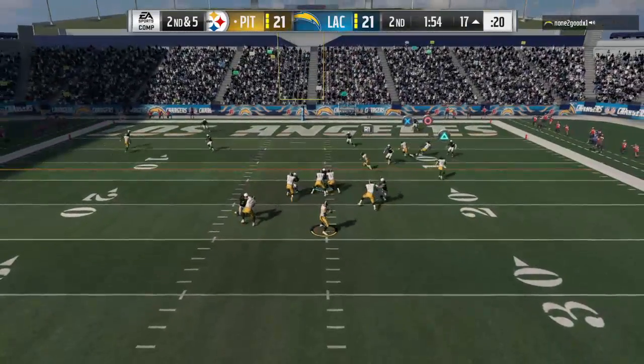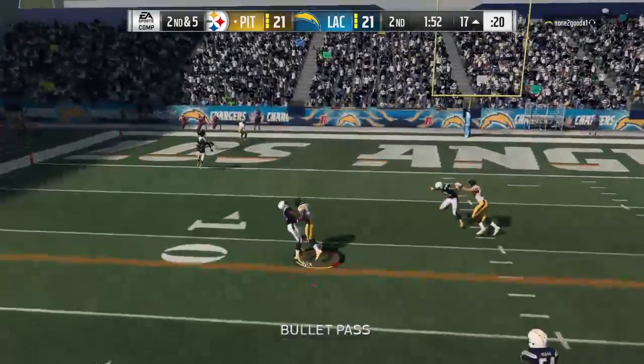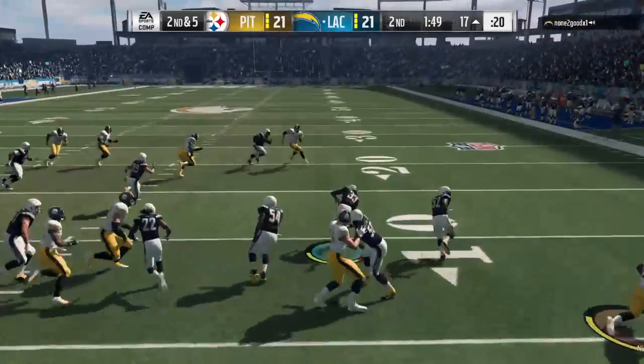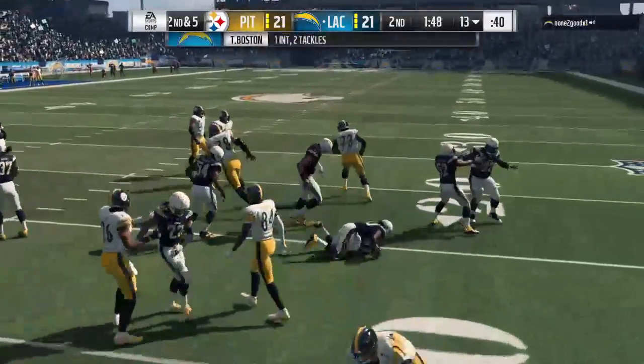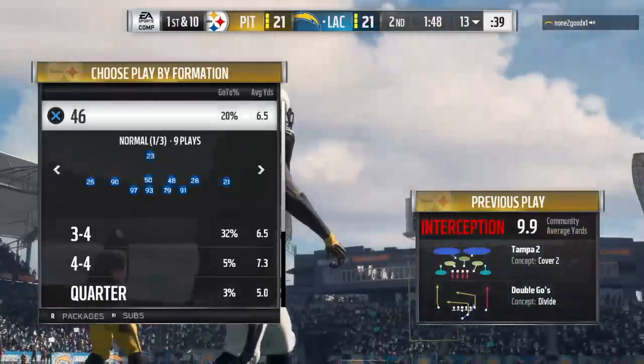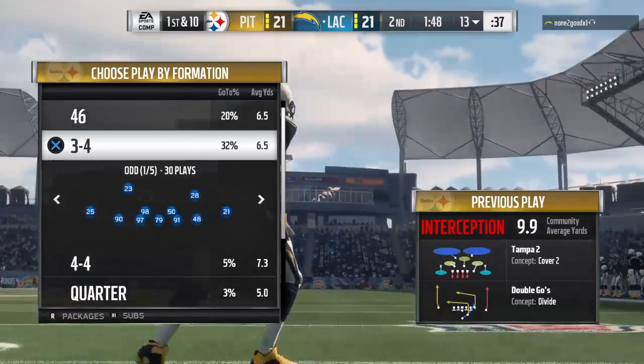Now it's Roethlisberger. Oh, a ball batted in the air, and now it's intercepted. Picked off by Trey Boston, and he'll go down inside the 15 at his own 13-yard line.